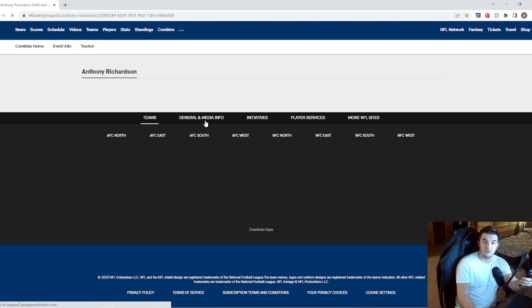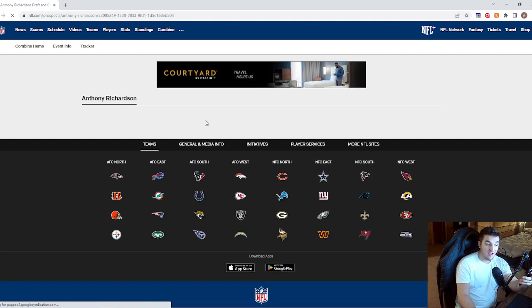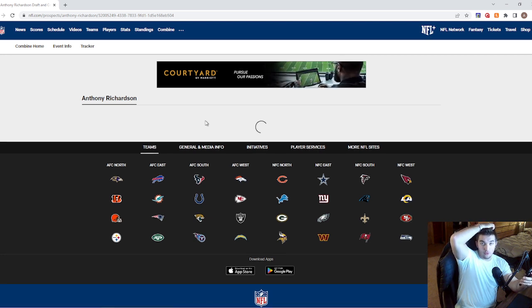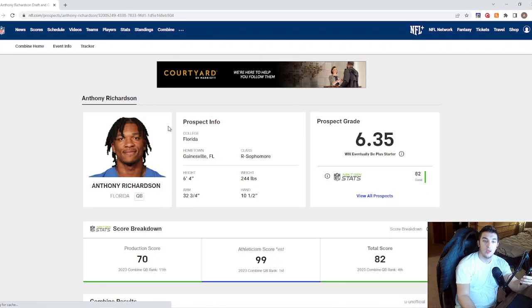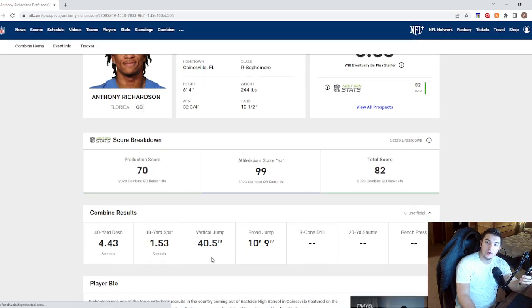Proved that he's an absolute freak of an athlete. Freak. Kid's 40 time broke the record as a QB. Okay? His vertical broke the record. His athleticism score, 99. You can't score higher. Okay? 6'4", 244. Kid had a 40.5-inch vert. This is better than some receivers. 4.43 40. 10.9 broad. Okay? His broad jump tied the record. His 40 and vert broke it.